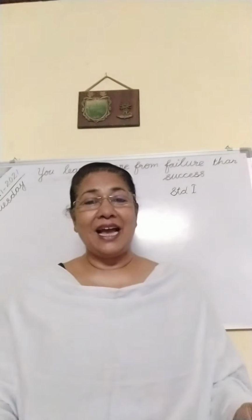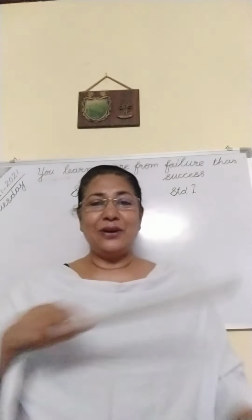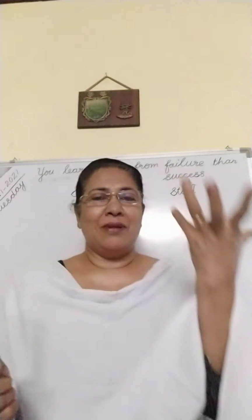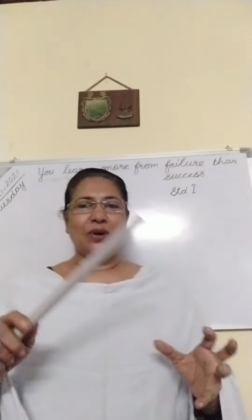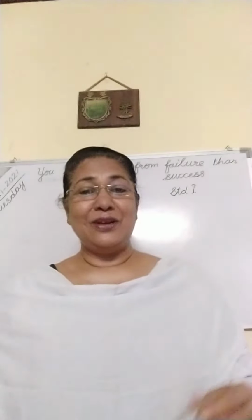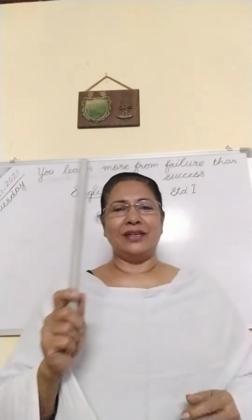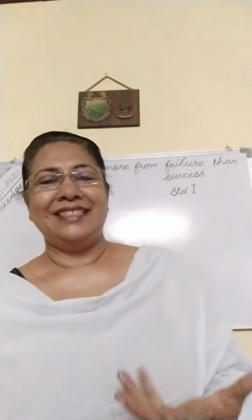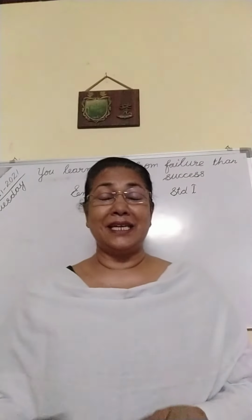So usually they have one wand. Wand means a kind of stick like this. And they'll do something and suppose it is a pen, it will become a flower. And they make a girl into a boy. So different kinds of magic they'll do with a wand. They use this and they'll do like this and then the things change. That is called magic.